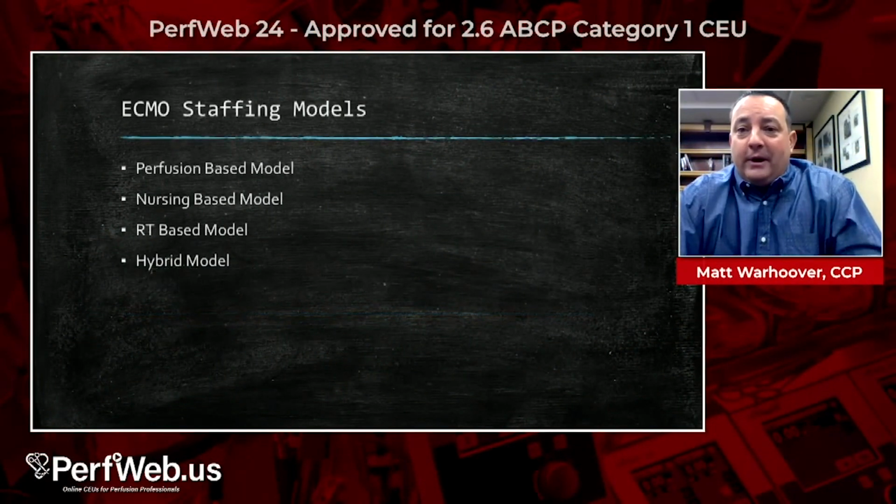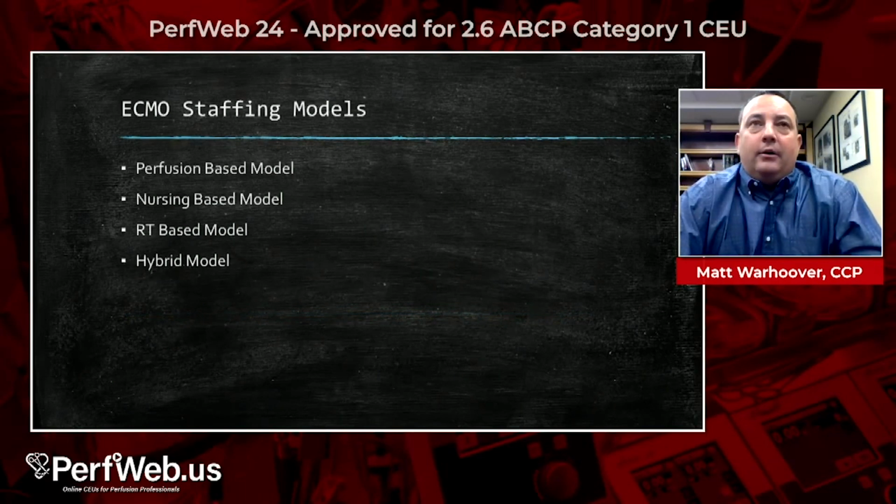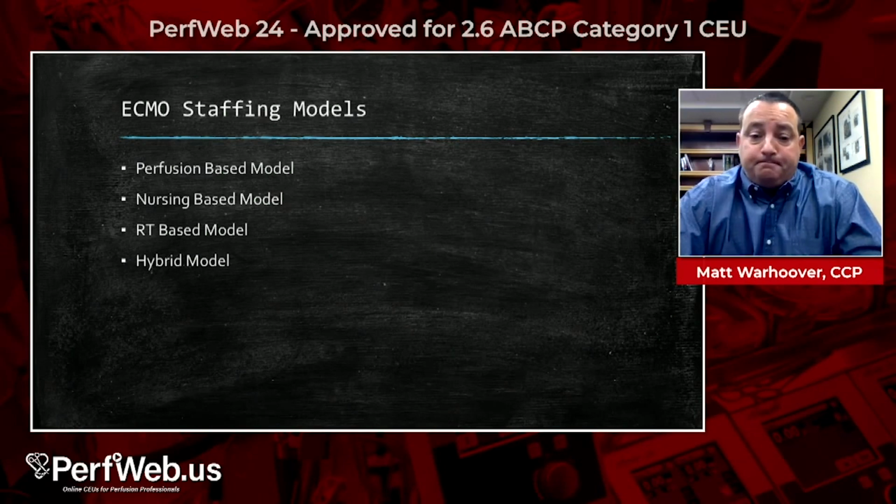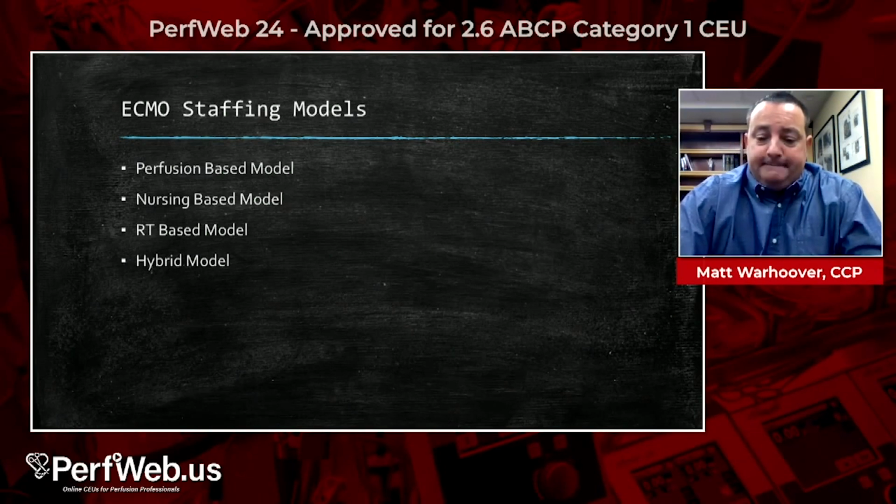So we'll get right into it. The ECMO staffing models we're going to talk about tonight are perfusion-based, nursing-based, RT-based, and then hybrid model-based. And the hybrid model is a combination of any and all of the three previous models. And I have experience with all four of them at Vanderbilt. Next slide.